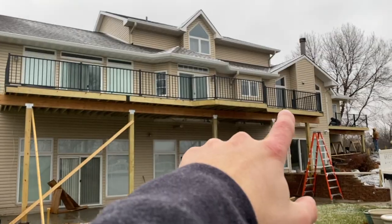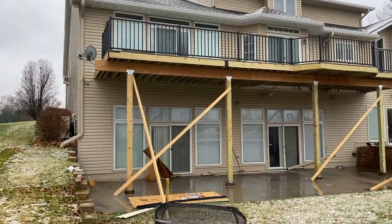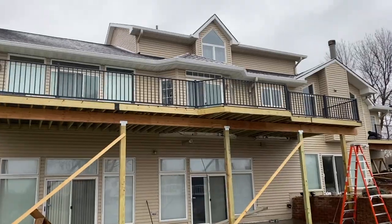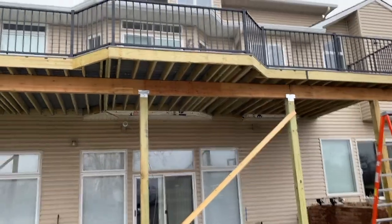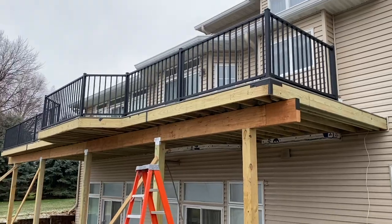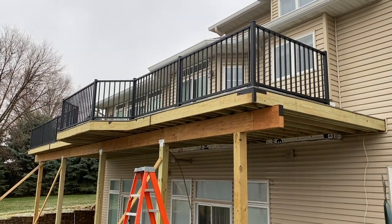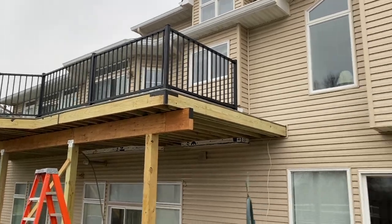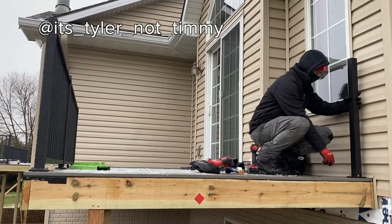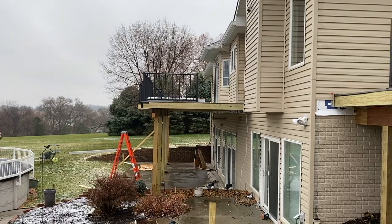New deck, 43 feet by 12 foot out from the house, 14 feet off the ground. Complete tear down and rebuild. Be wrapped up with it tomorrow. Got some siding trim work to do underneath there. All 12 inch on center joists. We did TimberTech Terrain composite decking and Westbury aluminum handrail on this one. Tyler's getting the final rail sections put up over here. The railing, fascia, clean up.